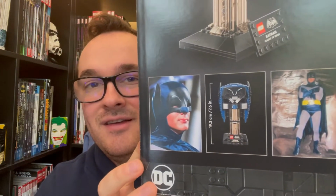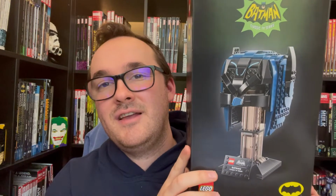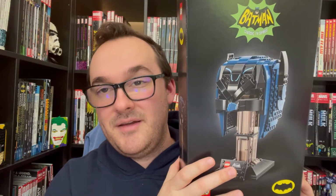And I think I have a picture somewhere of me wearing the helmet. So you can see here the classic Adam West design and stuff. So I think they got this style right. I like the eyes. I think the angles here are pretty good, and just very excited to build this one and display it with my Batman comics. So there's that.